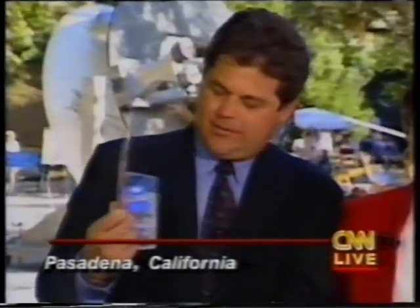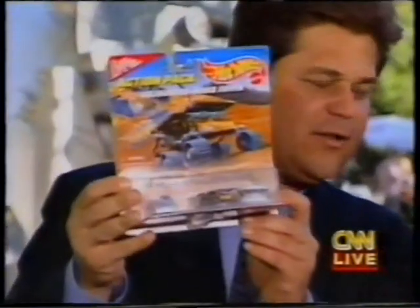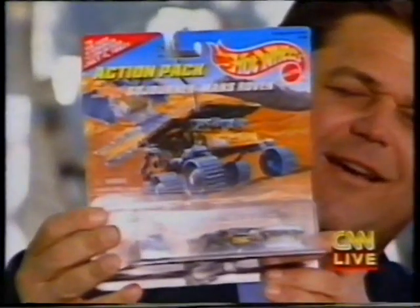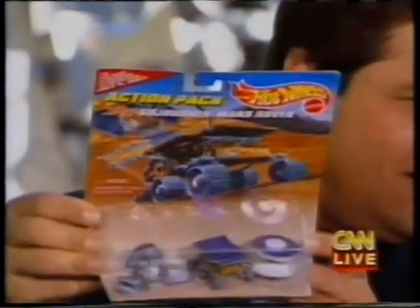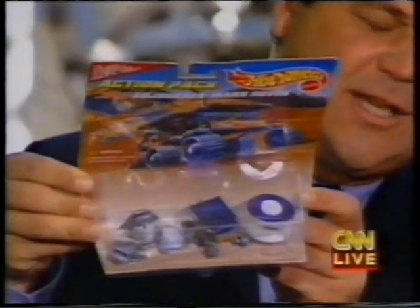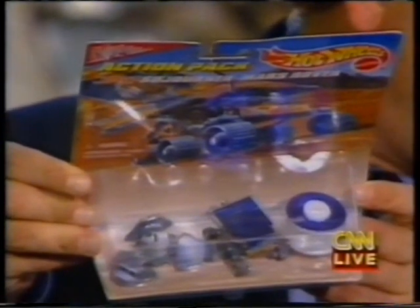It's a Hot Wheels that took about 4 or 5 months to design, and your design engineers worked on this. Hold it up a little higher, John. Let's see if we can get close to it. You can see it there. I'm shaking. I'm so nervous with how exciting the day has been so far. Tip it down. There you go. You can see it's got a lander, and it's got the rover, and it's got the back shell.